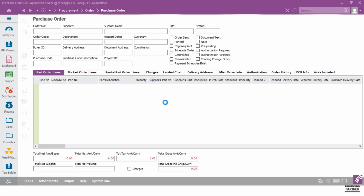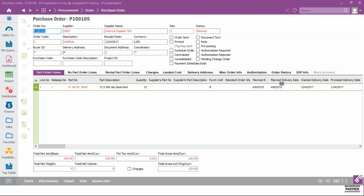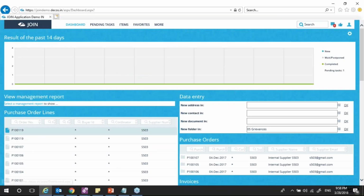So the project managers get all the information as soon as it is updated by the supplier. If you see, the planned delivery date has now been updated to 8th of April. So this is how the supplier can update the planned delivery dates.